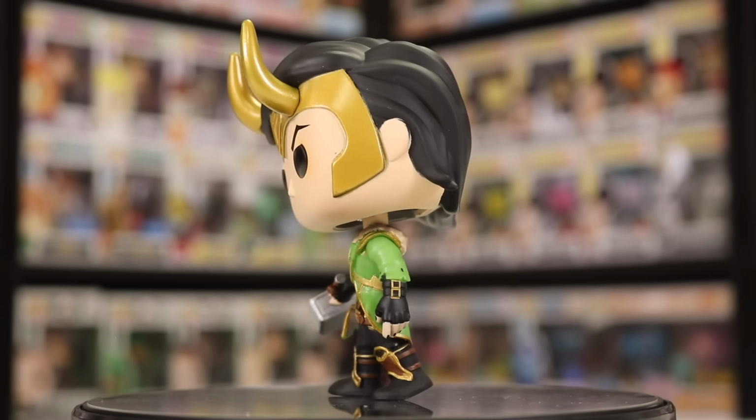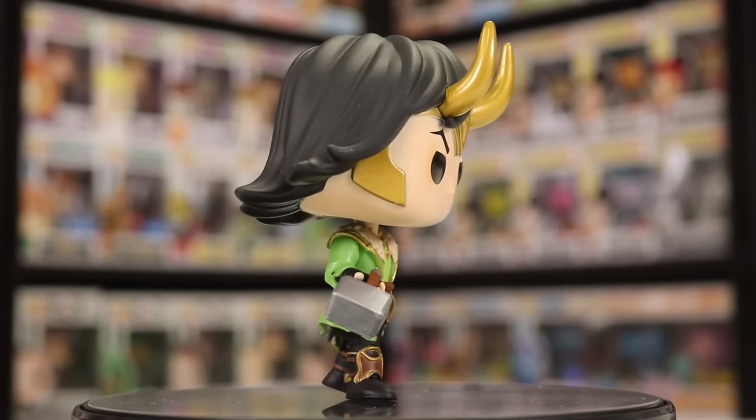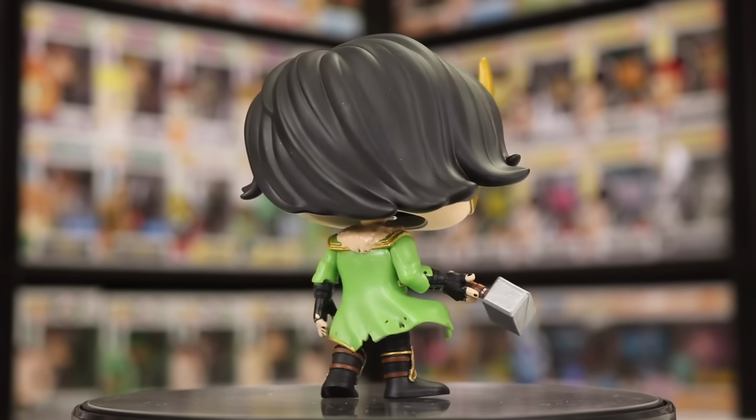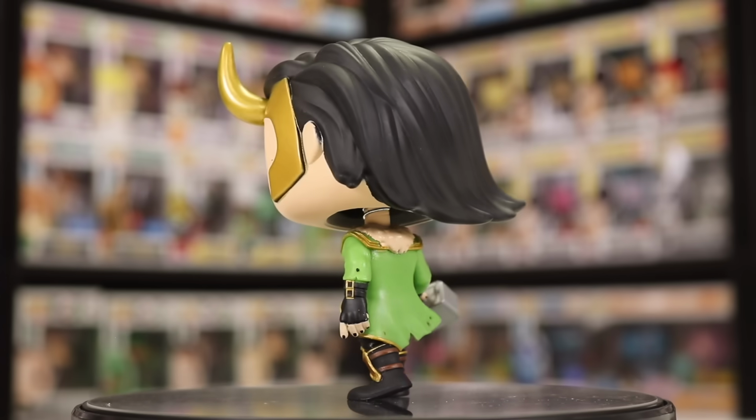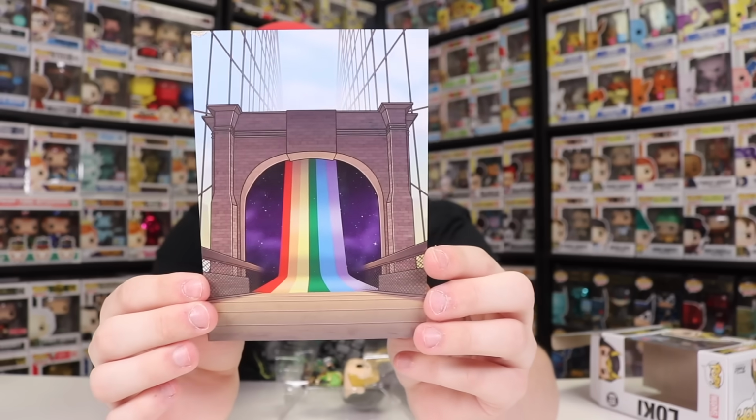I also wanted to check out the inside of the box because I do see that same thing on the back insert, and I want to see what that looks like. Oh yeah, wow guys, so you get a nicer look at what the comic book cover looks like on the inside of the pop, and there it is right there, so you guys can really see the rainbow coming out of the bridge there. So this must have some sort of significance with the comic, because otherwise, why would it be everywhere?